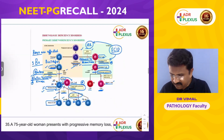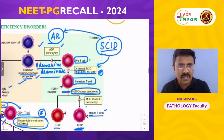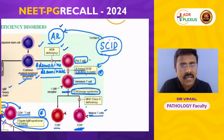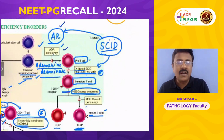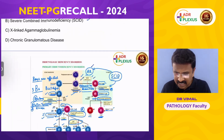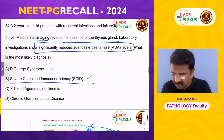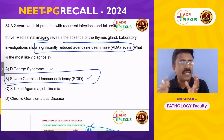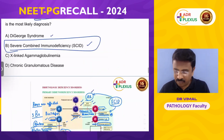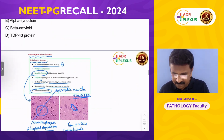Yes, as you can see from our workbook, this typical description, adenosine deaminase deficiency, is characteristic of this autosomal recessive variant of severe combined immunodeficiency syndrome. There are two variants, as you know, of SCID. One is autosomal recessive and the other one is X-linked recessive. So adenosine deaminase is deficient in this severe combined immunodeficiency syndrome. That is the clue picking up SCID rather than DiGeorge syndrome. Okay. Moving on to the 35th question.